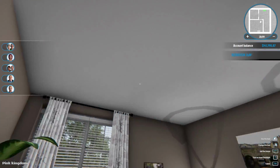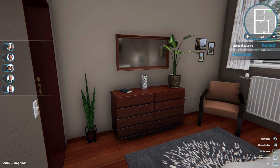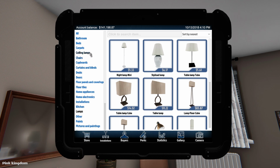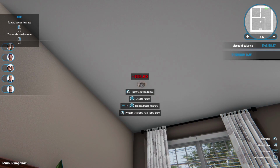I'll go with that. Now we need something over here for a light. If I had more choices on little lamps, I'd stick one there, but I don't really like any of those to go there right now, what we have. So I think I'll just do... Oh, that, not that. Ceiling lamps. I think I'll do another halogen or two here on this side.